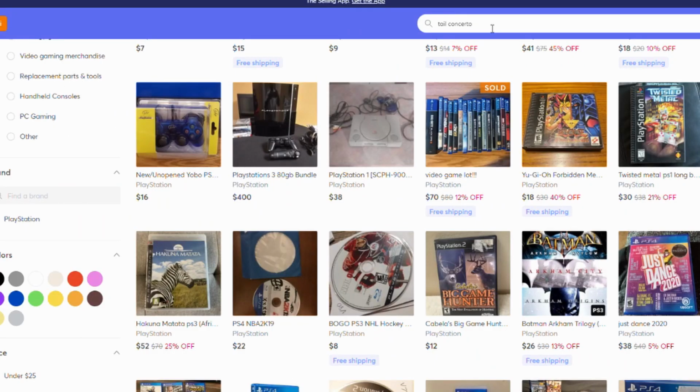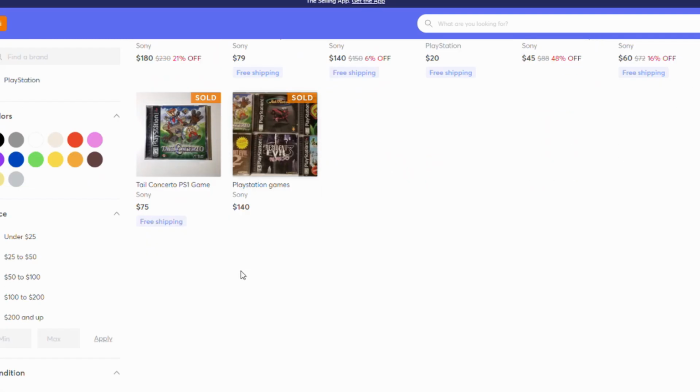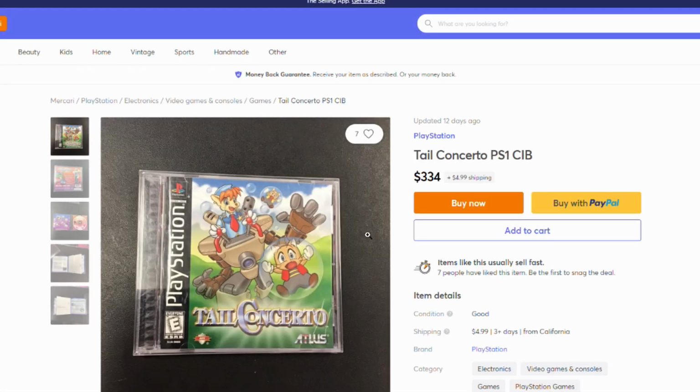Also, every search you do, it also displays sold listings. This is very annoying to me because I'm not interested in seeing sold listings, so I have to manually deselect this for every search I do. If anyone knows how to make it default to show only for sale listings and want to share this in the comment section, that would be greatly appreciated.